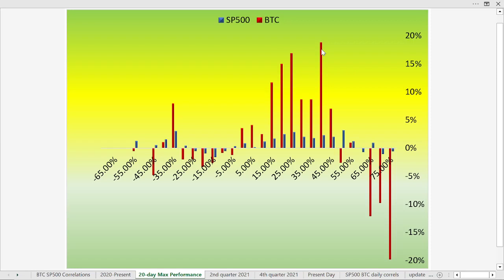Meaning that if we see Bitcoin really start to move above the S&P 500 at these levels, 15, 20, 30%, then, at least this is what the data suggests, Bitcoin has a very good chance to continue to be strong. Traders looking for a breakout in a trend following type of situation would look for Bitcoin to start to outperform the S&P 500 by those factors, 15, 20, 30%, because the data suggests we can continue.